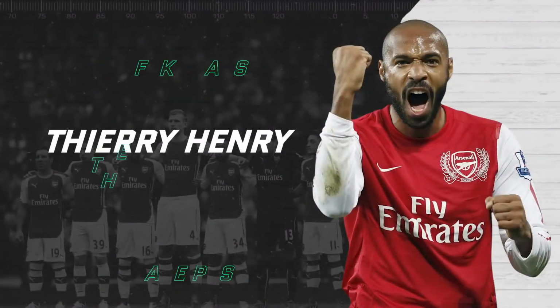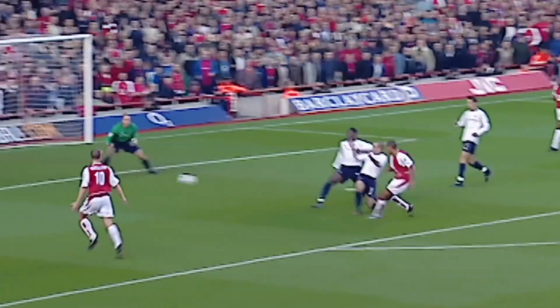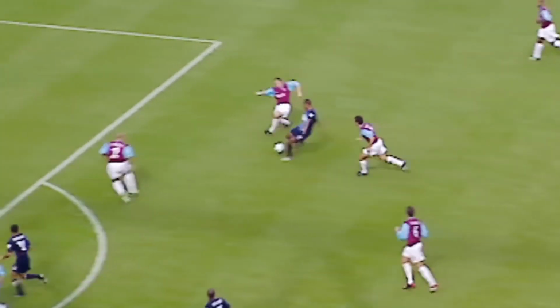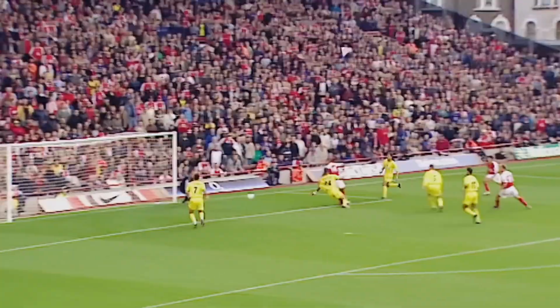Thierry Henry, the fake pass. Thierry Henry could do everything. He scored goals and created them. He beat defenders with pace and with trickery. The Arsenal legend is arguably the greatest player in Premier League history.